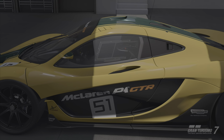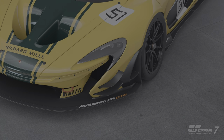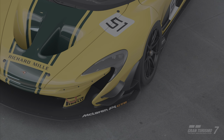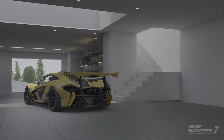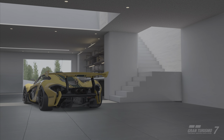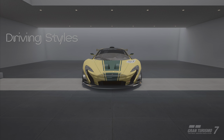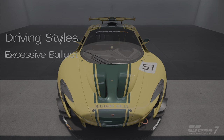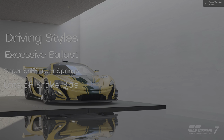I've been tuning my own cars for years, and I've learned that it's important to rely on solid theory to support suspension changes, not just copy and paste tunes. I've seen firsthand how crutches can limit the performance of the car and a driver. A few examples of these crutches would be driving styles, like throwing the car into a corner to loosen it up, excessive ballast to change the weight distribution, super stiff front springs, lots of brake bias, and many, many more.